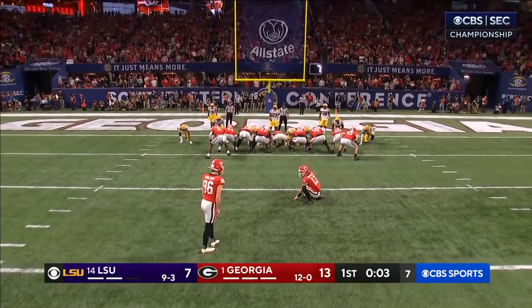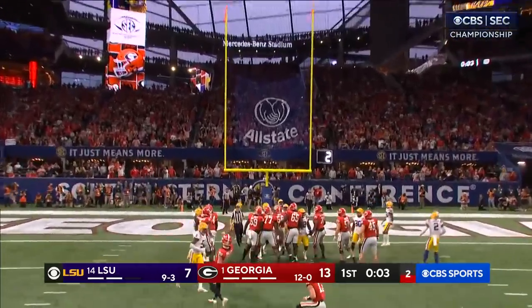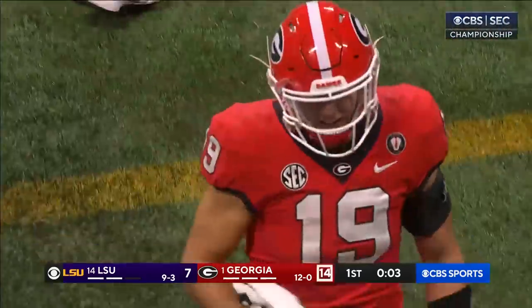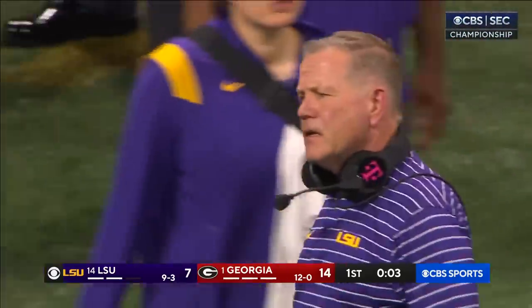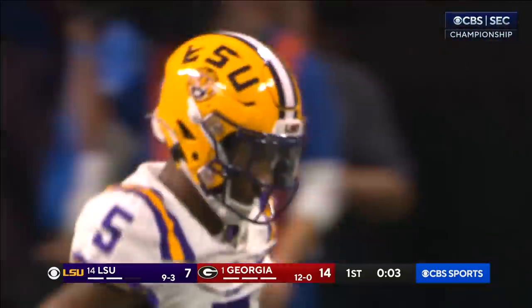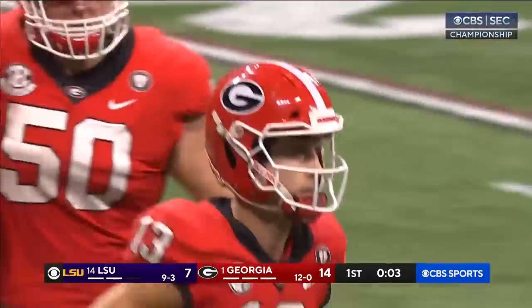Podlesny in for the point after. Out of a Stetson Bennett hold. And he's got it up and good. So it's been touchdown, touchdown, touchdown, and back and forth. And that Georgia defense is applauding as much as anyone. They needed a rest. They got a rest and 7 points.